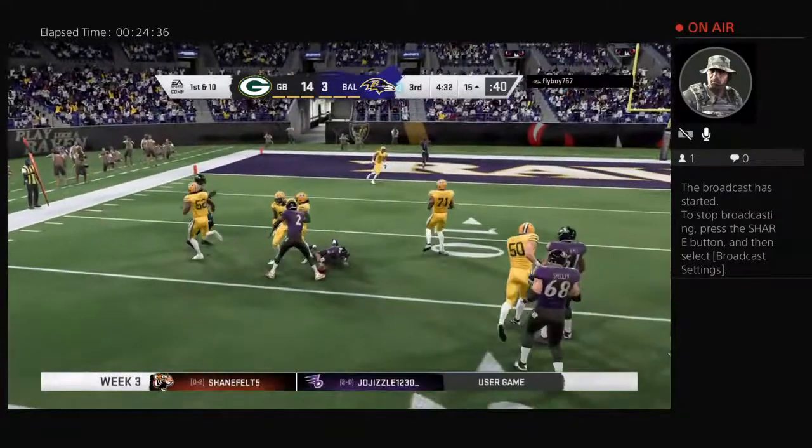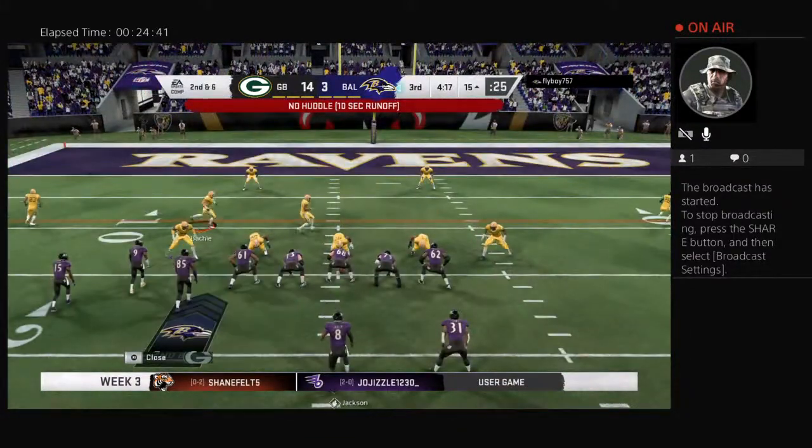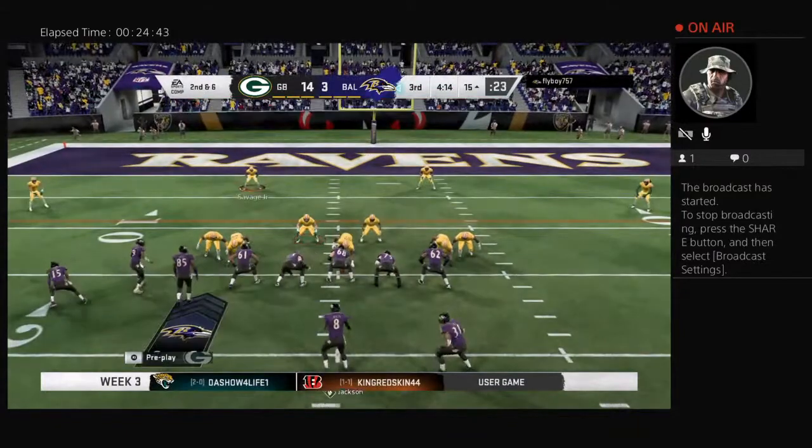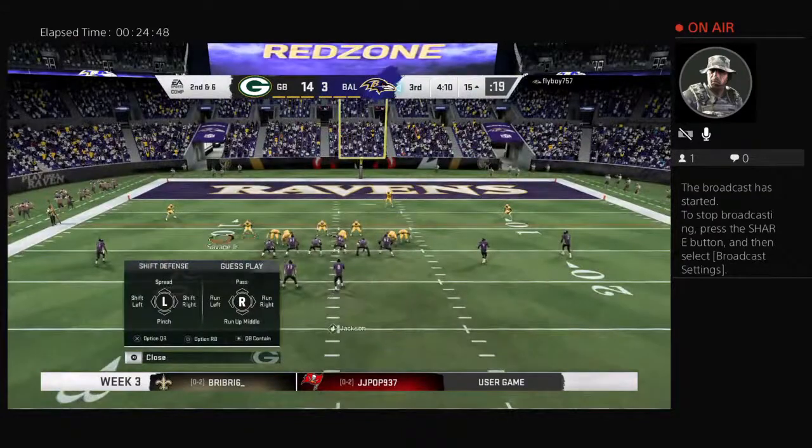Steps away to his left. He'll wind up getting right about 4 there on the scramble, and it's 2nd down. 4 yards on the pickup. 2nd and 6 at the 15.